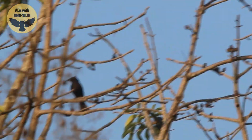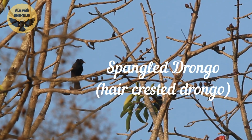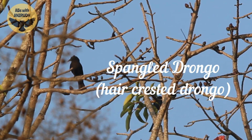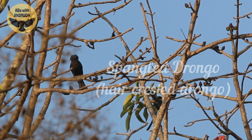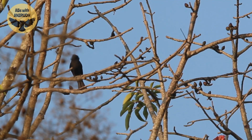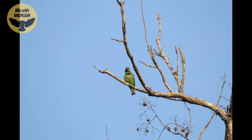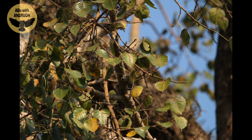It came and sat on a faraway tree fighting with an ashy drongo. The way to differentiate between this and other species is: 1. A strand of hair-like feather on the top of its head. 2. The forked tail is less deep than other species. Next, we saw this golden-fronted leafbird, and we got no video.